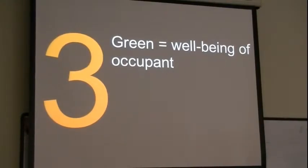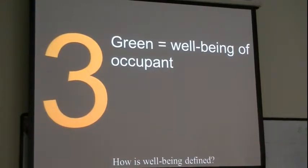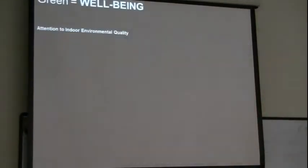Third, green is the well-being of the occupant. In the rating tools, in the certification tools, you will find that the idea of well-being is repeated over and over again. How is well-being defined? How is it defined in the industry today? Let me show you very quickly what is meant by well-being. The thing that's meant by well-being is this thing called indoor environmental quality.